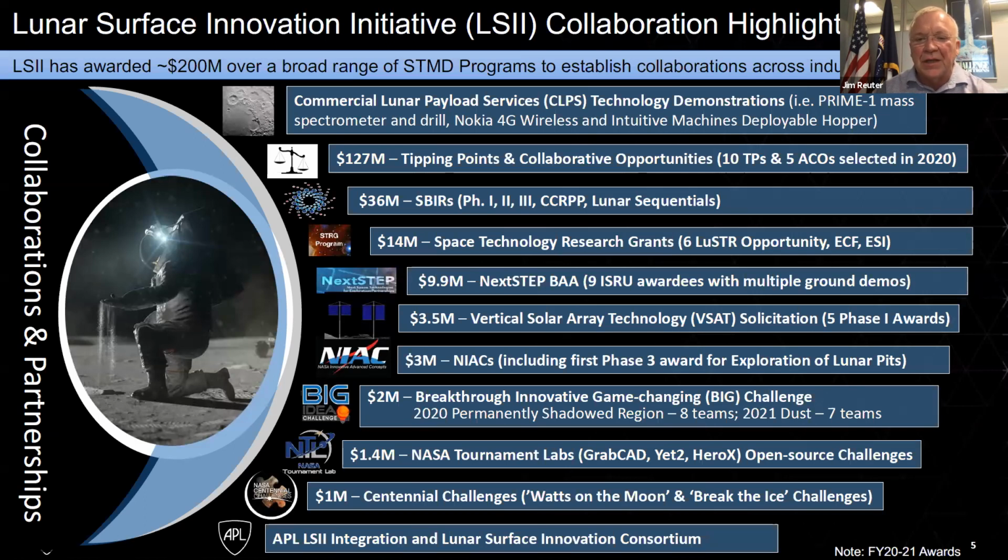Established it and got it out and awarded, along with our early career faculty and early stage innovation type awards that we do there. We still have some next step BAA ongoing with 9 ISRU awardees. We also had a solicitation that we just awarded 5 phase 1 awards for vertical solar array technologies.